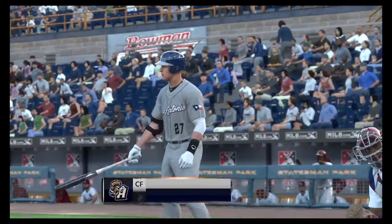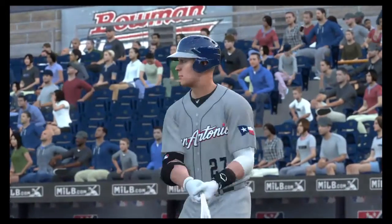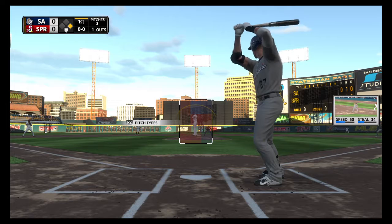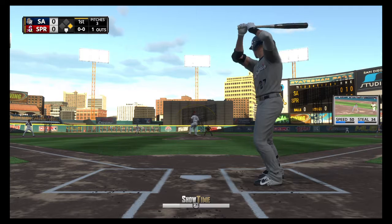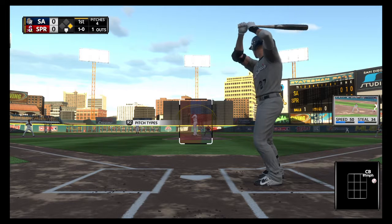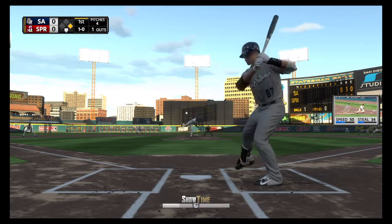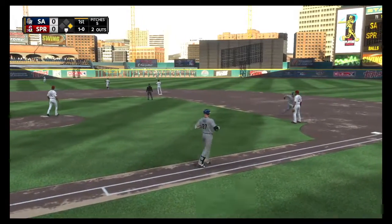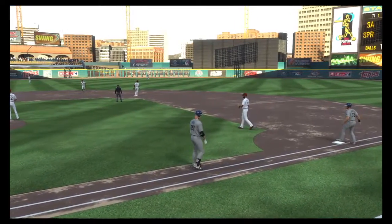Digging in the switch hitter, number 27. First shot for him here. 2 hits in 5 trips a night ago. He's ready. Here's the first offering. Missed with a breaking ball. This is line to left, but pretty much right at the left fielder as he takes it in for the second out.